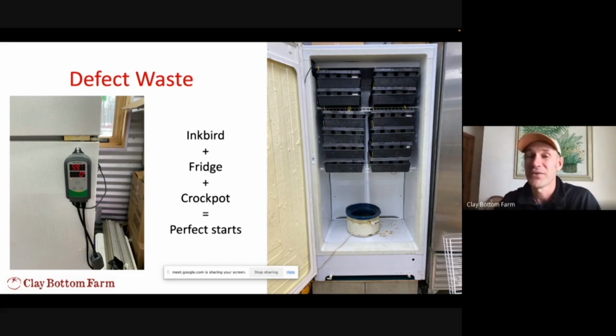As long as you check, you need to check. We check it on a daily basis, and as soon as the seeds pop, we'll pull them out and put them under grow lights or in the propagation house. But it's a way to achieve very near 100% germination. Important with that, very important, as expensive as seeds are.